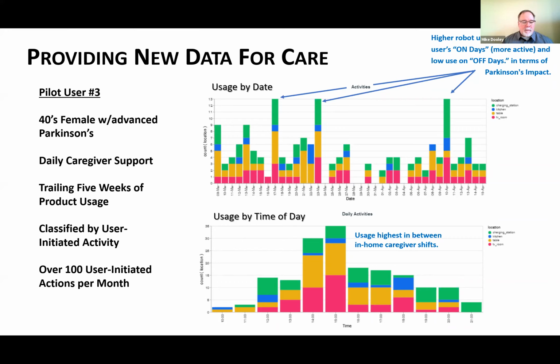And for those of you dealing with folks with Parkinson's, on an on day, she could articulate about 1 to 2 words every 5 seconds. On an off day, she struggles to get a word out in 15 seconds. On an on day, she can control her wheelchair with the joystick, manipulate things, and even touch her Apple Watch or touch things on her iPad.